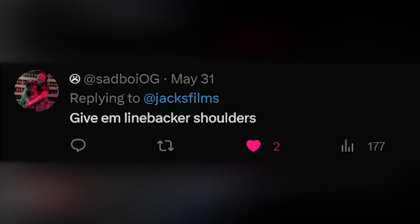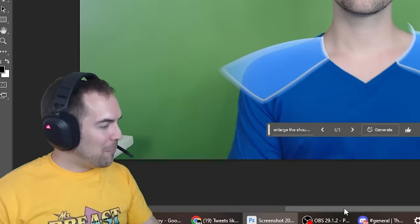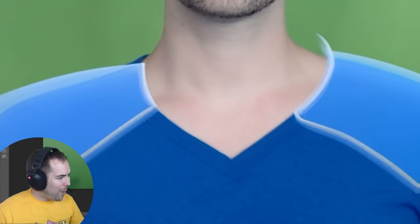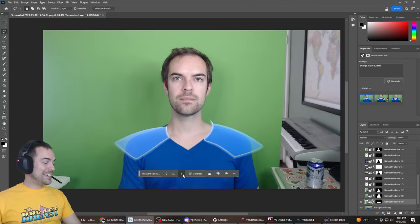Ooh, give him linebacker shoulders. I'm going to say enlarge the shoulders. Make me a big boy in this sense. Ha! Best we can give you are some shoulder pads. That's the best they can do. Wow. Did they turn the shirt into a V-neck? They did. Why did they do that? That's so weird. Level 1 gear in RPG versus level 99 gear.